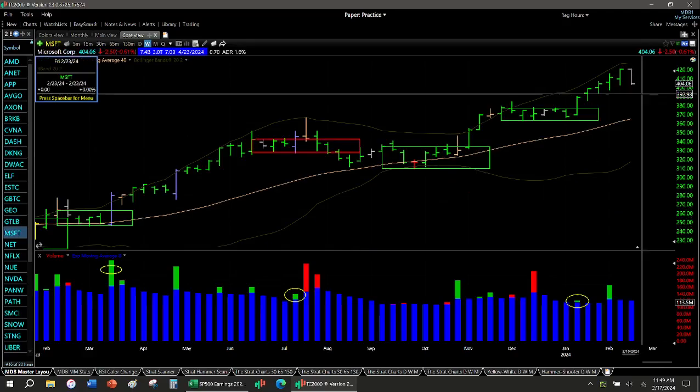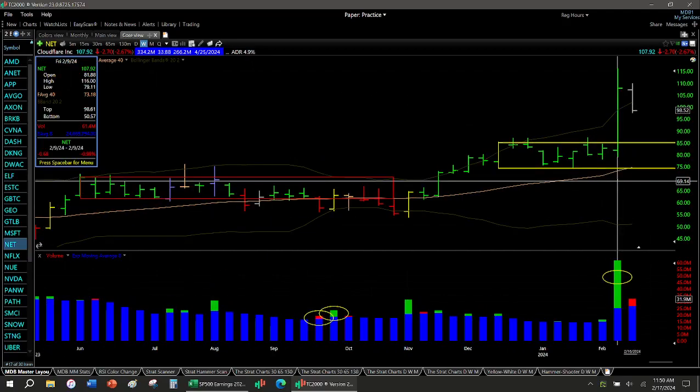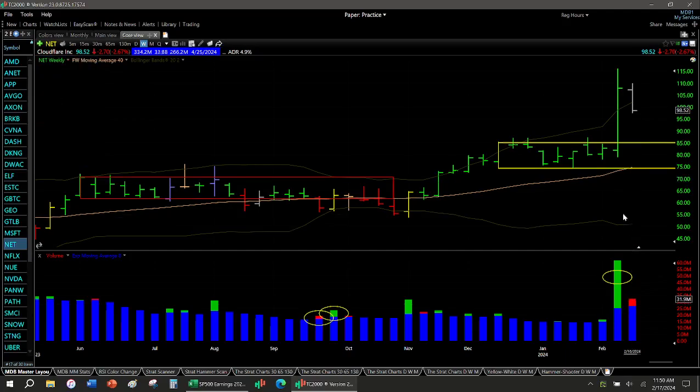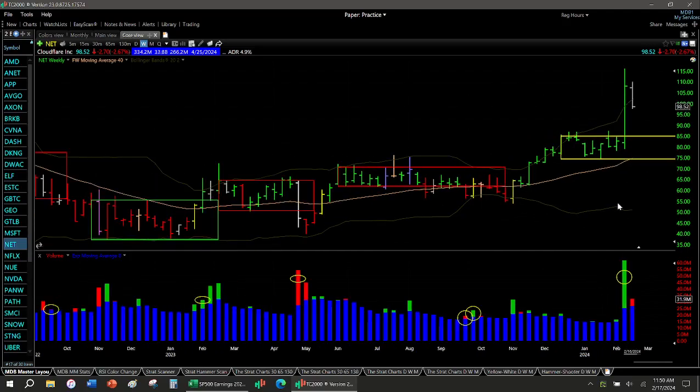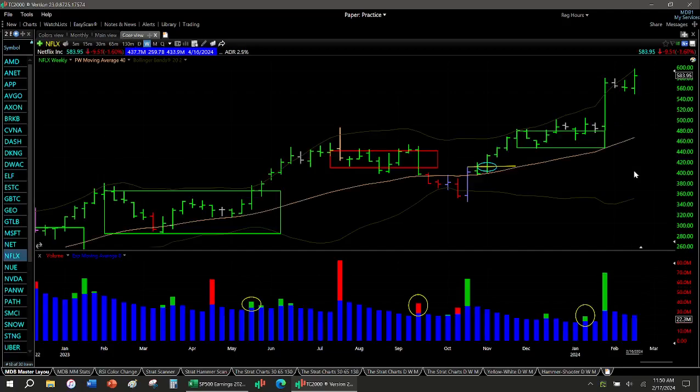Signals here. Microsoft, inside week. We'll see what happens next week. Another inside week on Net. Now notice here on Net, box breakout, followed by bigger red volume. If you're super bullish on Net, I would not expect it to go up anytime soon, because the red volume here, those are investors saying, all right, thank you for pushing it up. It's time to leave. Sell, sell, sell. So if you're long, yay, but maybe you might want to think of taking profits.